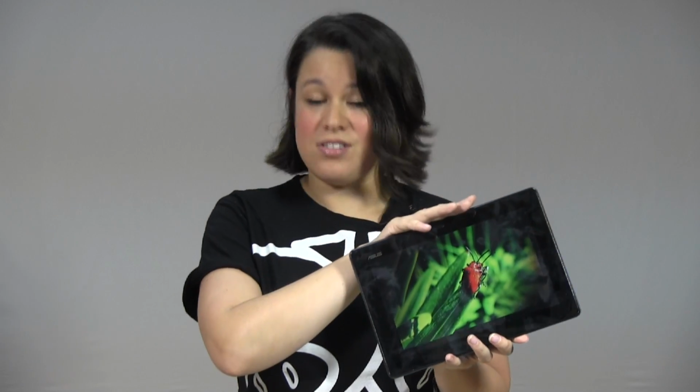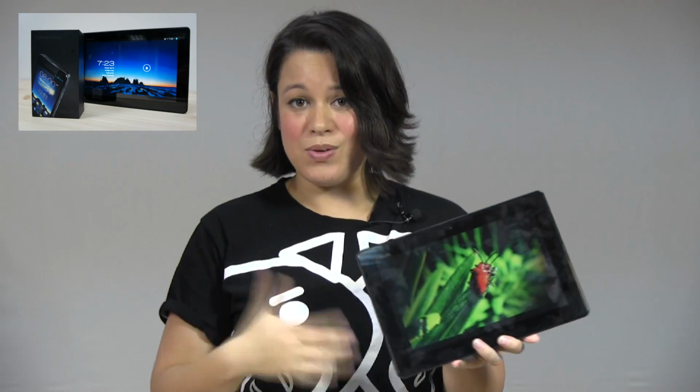I already went over a lot of the different features, and I will be having some solo videos of the software of the Padfone Infinity in our Padfone Infinity playlist. So if you want to check that out, please do.